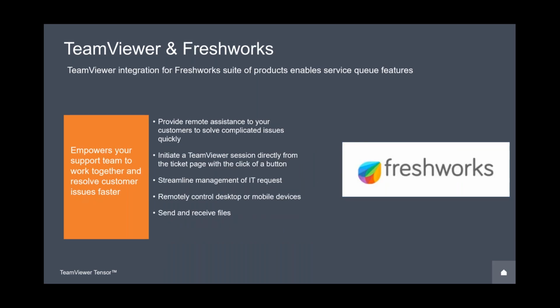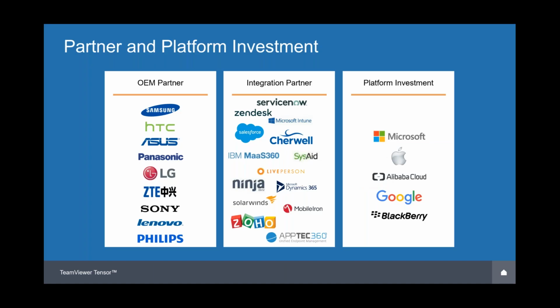We've got a similar solution with Freshworks, which is another very popular ticketing system. But that's not all. We've got a whole bunch of integrations, and we're continuously building the portfolio of integrations, because a lot of MDM solutions, a lot of RMM solutions, a lot of ticket systems find great value in connecting the TeamViewer solution to their platform, because as a whole, it makes complete sense. You've got one single platform where you're managing your customers' queries, their expectations, their problem, their communication, and from that single platform, you're also able to connect to those devices and fix them immediately.